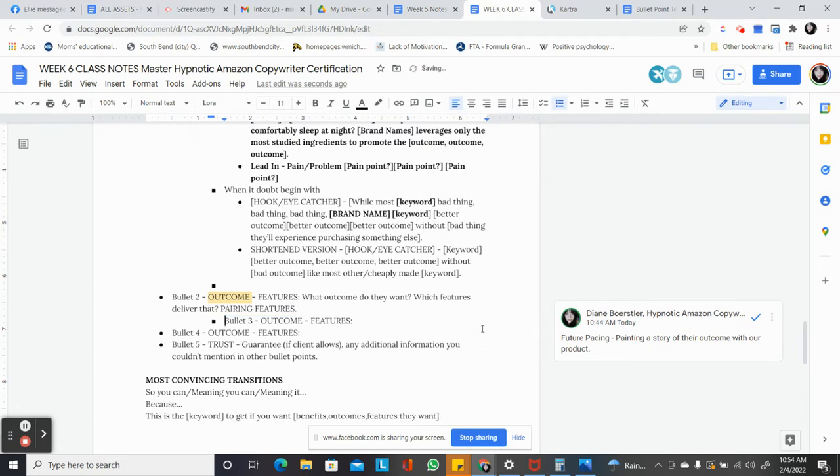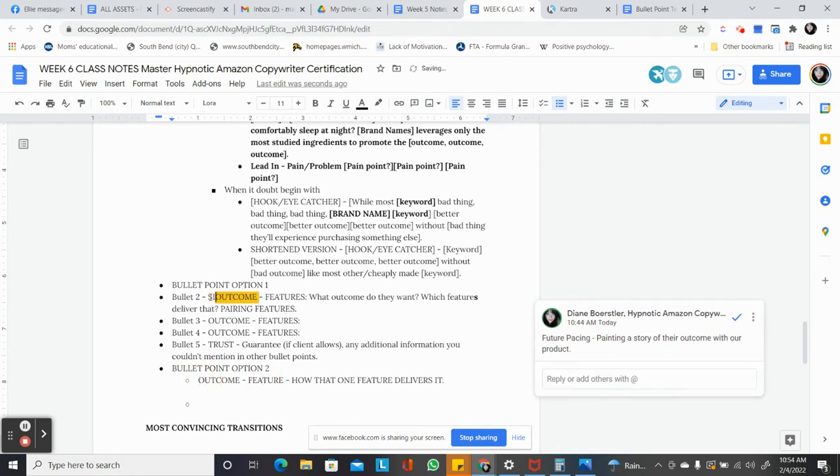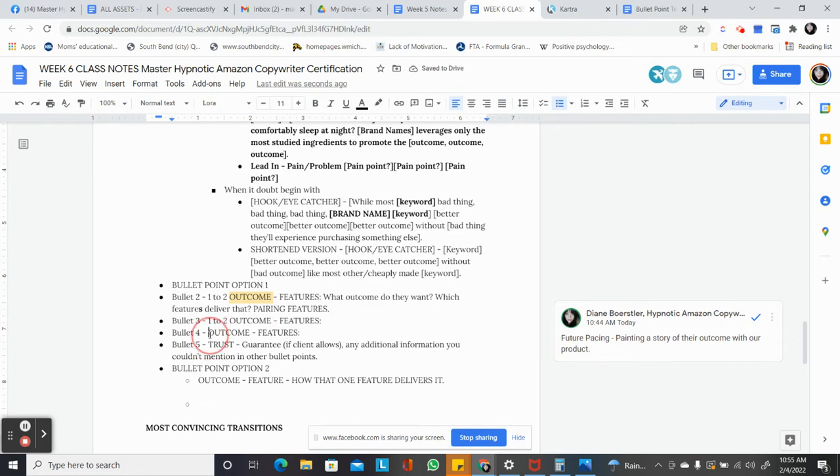Give me a second here. I'm trying to figure out how to organize this so you guys can go back and see it and it makes sense later. So this is bullet point option 1: what outcome they want, and what features deliver that. So multiple features. Or there's bullet point option number 2, and that is outcome, feature. So this is going to be 1 to 2 outcomes, and I'll show you what I mean by this in just a second. This is 1 to 2 outcomes and a single feature. This is multiple features.